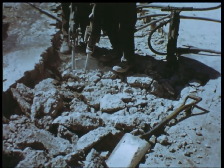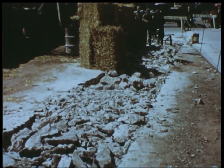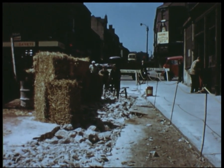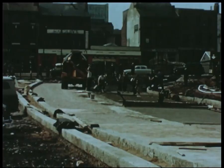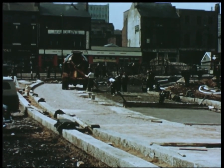The breaking up of hard surfaces inevitably causes noise, and complaints were received from the patrons of a picture house adjoining the site of the work. These complaints were satisfactorily overcome by the use of straw bales to deaden the sound. The concrete foundation of the main carriageways, where not on viaduct, is 9 inches in thickness, reinforced with 11 pounds of rectangular mesh reinforcement per square yard.